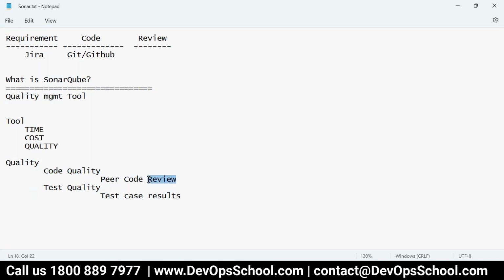So peer code review is a manual work. Let's say I wrote my code, and if my leads are busy, this typically gets delayed a lot. Lots of disadvantages which we have. So what about automating this process?